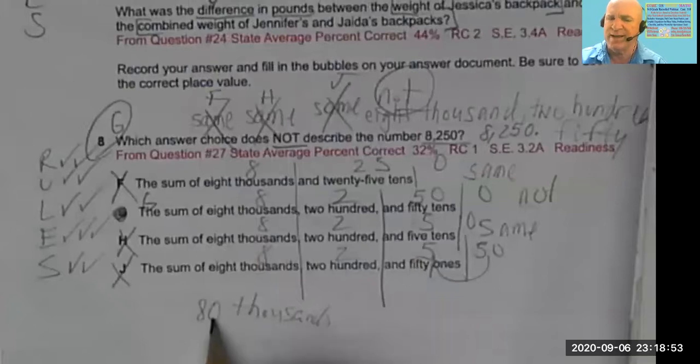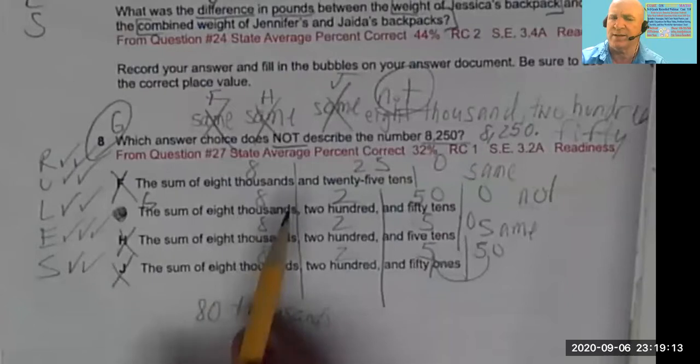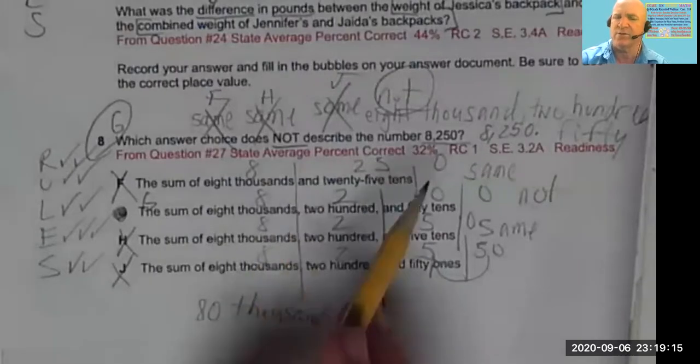So you'd have to teach the kids, what does 80,000s mean? Well, it's just a Y, just one letter difference can change everything. And so if I was to add a Y right there, it would still not be the same, because 80,000 is not the same as 8,000.